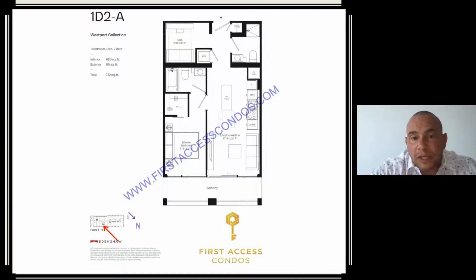And what we have here is another 1+ flex, in my opinion. The den is 8 feet 8 inches by 8 feet, so say 9x8. You could definitely fit a bed there, and they show you a couch that pulls out. So you walk into the unit, to the right is the den, to the left is the bathroom. This has 2 bathrooms. So essentially this could be rented out as an investor, as maybe you could pitch it as similar to a small 2-bed, 2-bath. You could also use it as an office.